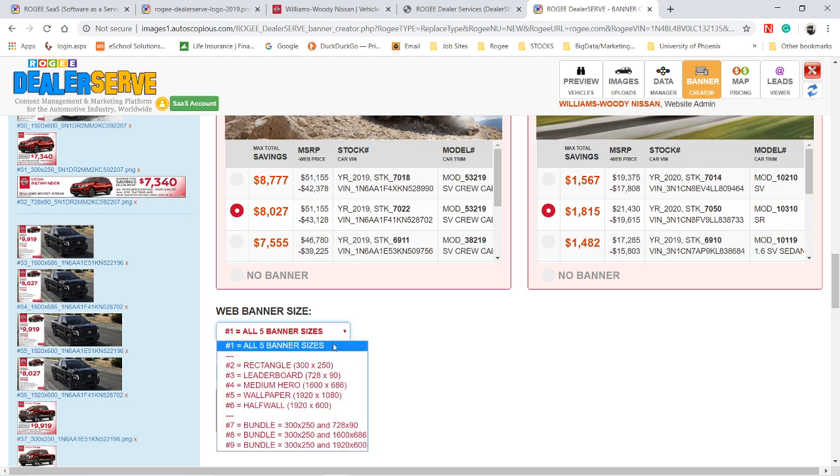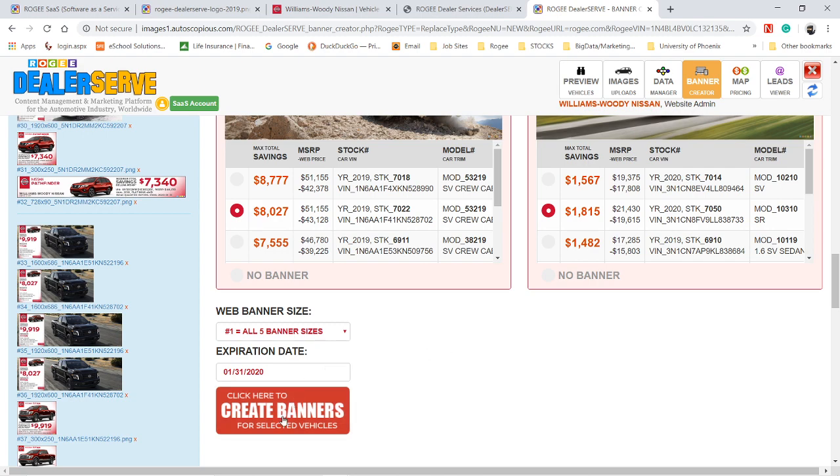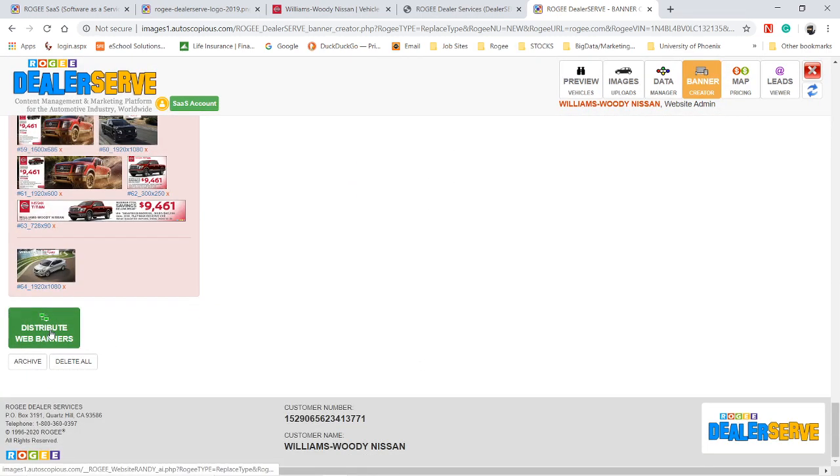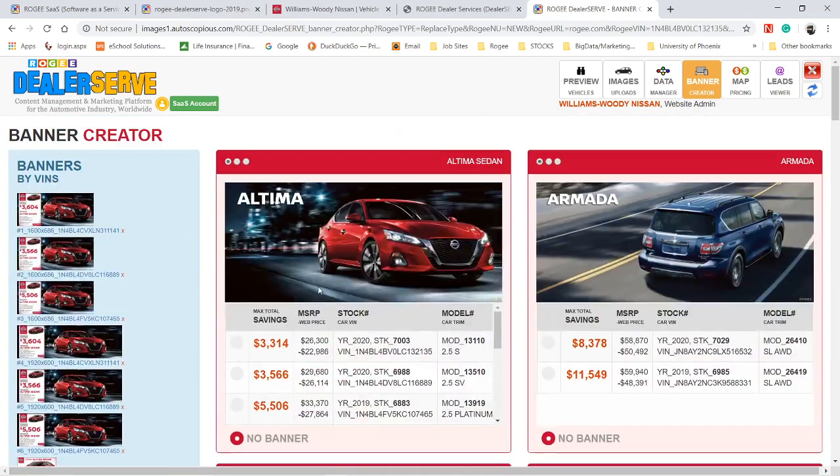I'm going to create all 5 banners, or I'm just going to pick one banner. It just doesn't really matter. All I have to do is click a button and I'm good. Now, again, I can send this off to all my third-party platforms with simply one click of the button, and I have distributed all the information that I want to distribute.